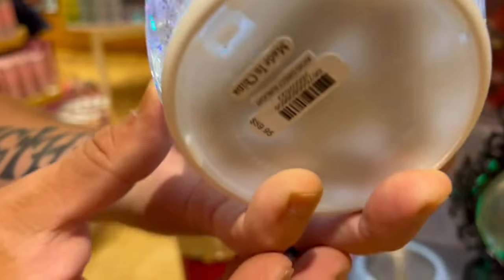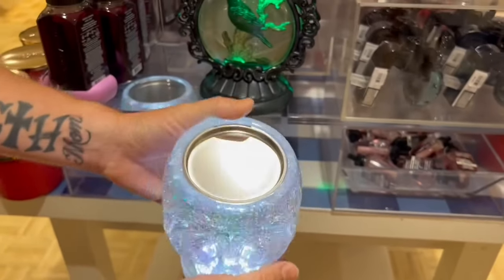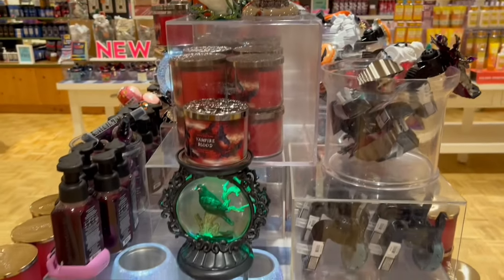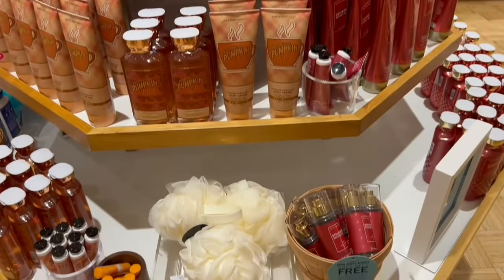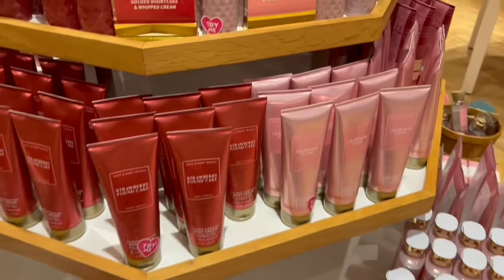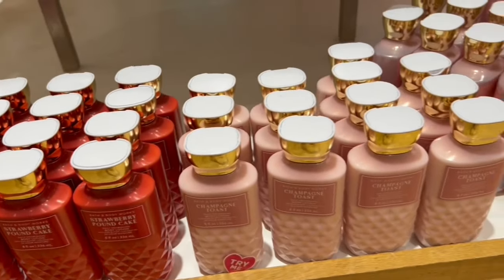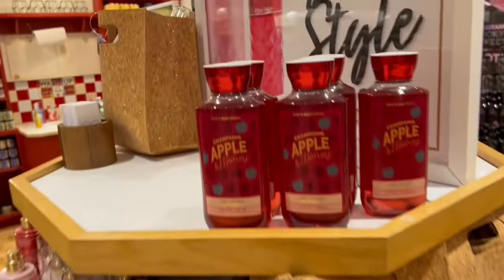There's my beautiful glittery skull. I ended up getting it because I just loved it that much. I had to have it. And it was $59.99. And here's the fall lotions and body wash.